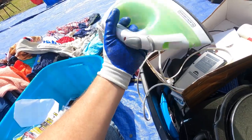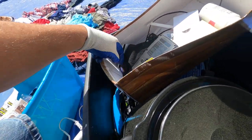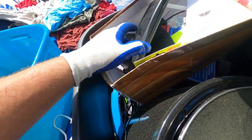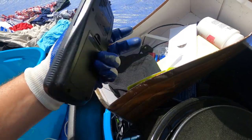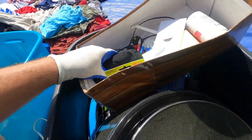We got an iron, and this one is complete, so that's a plus. We've got a card. It is Ruby Tuesdays. It's got a name on it, though. Darn. Another calculator. It's got squigglies on it. So squigglies, and it's a TI-83. This is one I'm selling online right now, so this probably doesn't work.